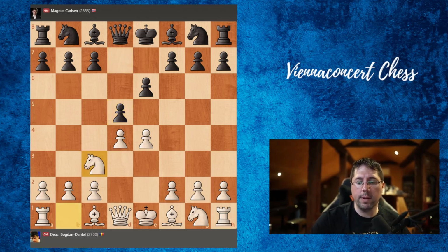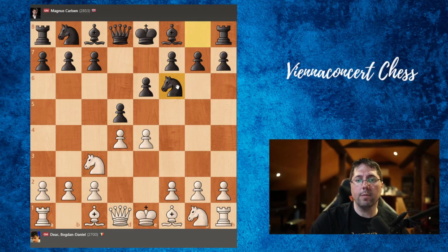Knight c3 was played. Also playable is taking here and here, the so-called exchange variation, or e5 is the so-called advanced variation. Or we can even play knight to d2, which is the so-called Tarrasch variation. But Bogdan opted for knight to c3. And here we can play either bishop to b4, or knight to f6, which is the so-called classical variation, the French classical variation.